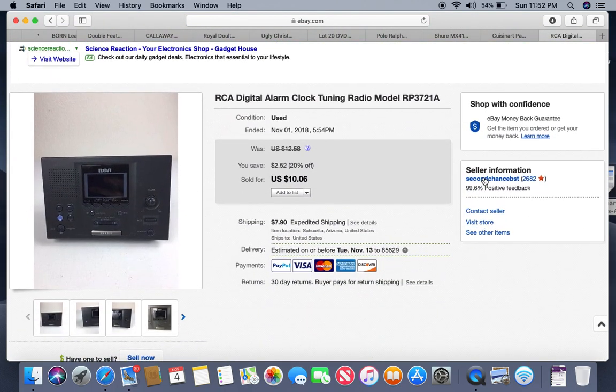All right, next up is an RCA digital alarm clock radio. There's nothing really fancy about this. RCA is not really that great of a brand, but I always pick up alarm clocks. I really like the old mid-century modern ones, the old little woody looking ones. Alarm clocks as a whole are great sellers.